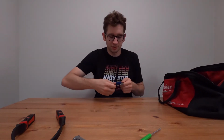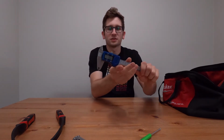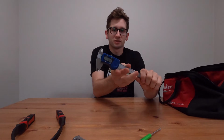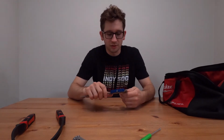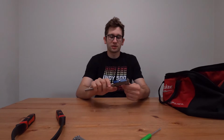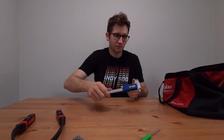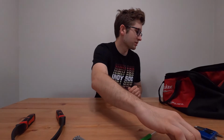My digital calipers, you'll see it does millimeters and inches. These are just super useful for measuring anything like drill bits or bolts or whatever, so you can know what size holes to drill or how big a part is compared to the new part, verifying things. I use these all the time just to check things real quick. So digital calipers, super useful. I use them a lot with engineering projects too.